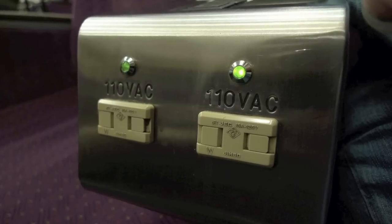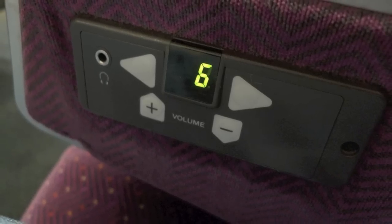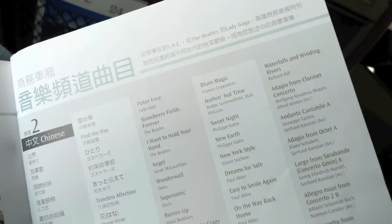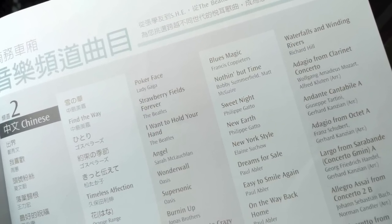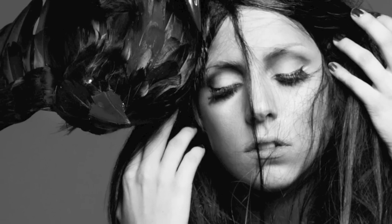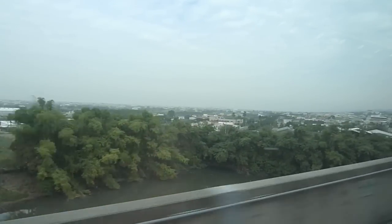The seats featured electrical outlets, as well as a stereo system, which featured 6 or 7 channels of music, including an English language channel, featuring songs such as hits by Lady Gaga. Nothing like listening to Bad Romance as you go speeding by the Taiwan countryside.